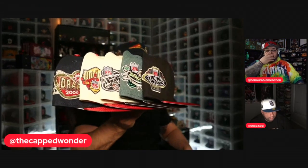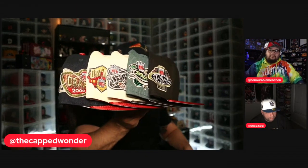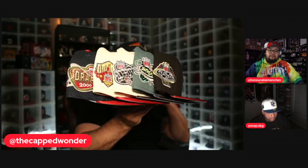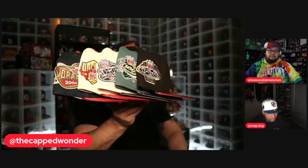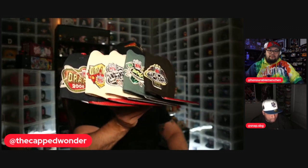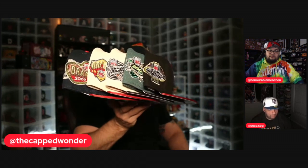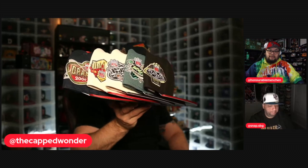Yeah, listen. So Pat and I were talking about doing NFL hats, and we wanted to do some cool stuff with NFL, not just everyday stuff. So we came up with a little concept that we're going to utilize over the next few months here. So this is the first of many draft-inspired caps. So we're going to go through each cap. I'm going to talk about the team and the player that was drafted that year that I thought was most notable. Sound good? Yeah. All right.